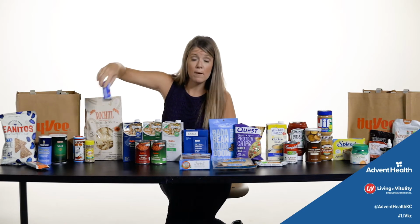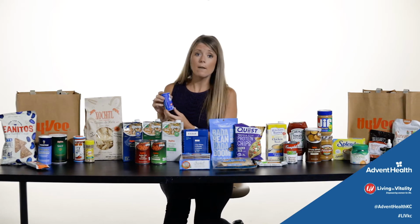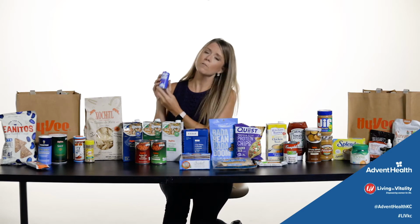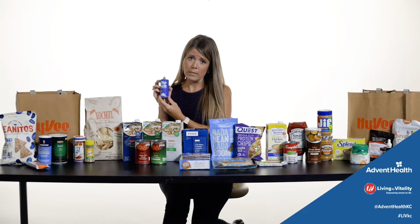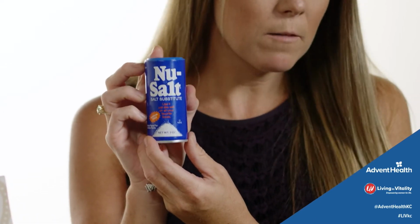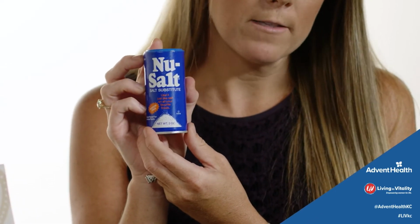I grew up in a family that my dad salts his pizza, so we use a lot of salt in our house. It's a hard one for me. New salt is going to be a complete salt substitute. So this would be completely all potassium and not that sodium aspect.